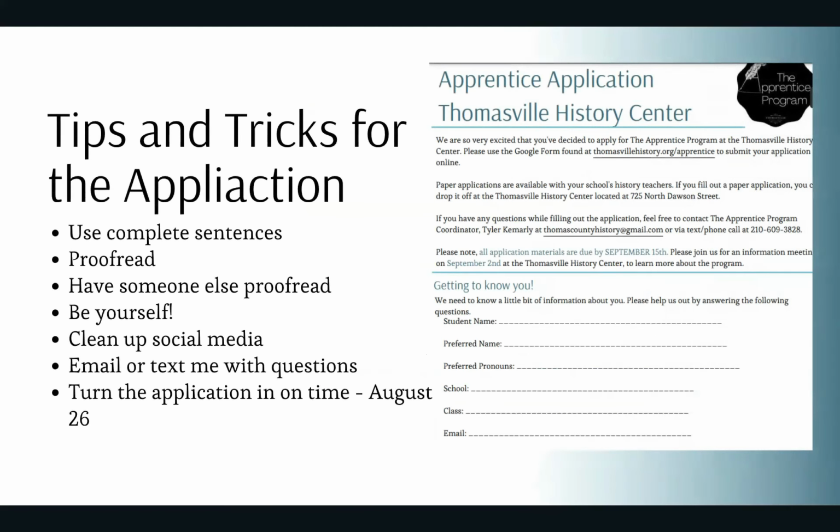Some tips. Try and use complete sentences. We want this to be in your voice. Be yourself, but maybe don't say, hey dude, pick me. I might take a second glance at that one. We may look at your social media. If there's things that you don't want your mom or your grandma to see, they probably shouldn't be on there anyway, because we're going to look and we will ask you questions because we're nosy.